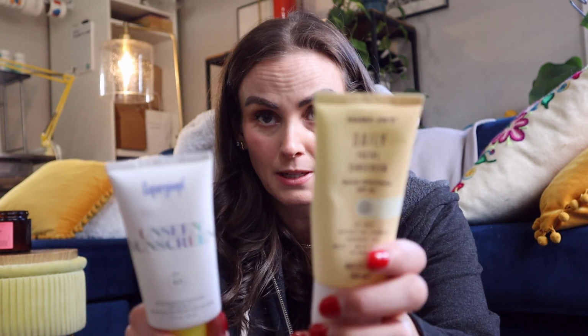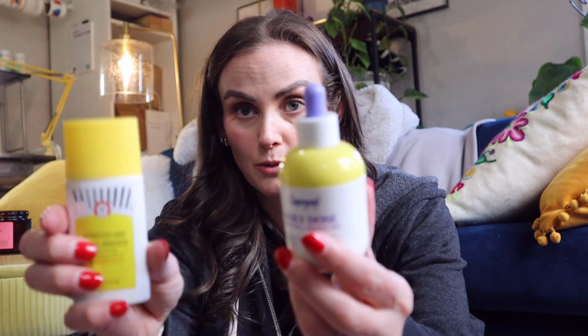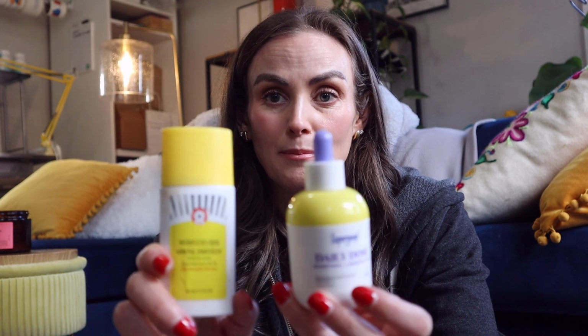A few that I'm going to keep. This is going to be coming up in a video soon. This is the Unseen sunscreen from Supergoop and Trader Joe's. Definitely love both of those. Keeping these two. Supergoop Daily Dose and the Fab, both tinted mineral. Love, love, love. This is the Soul Science.